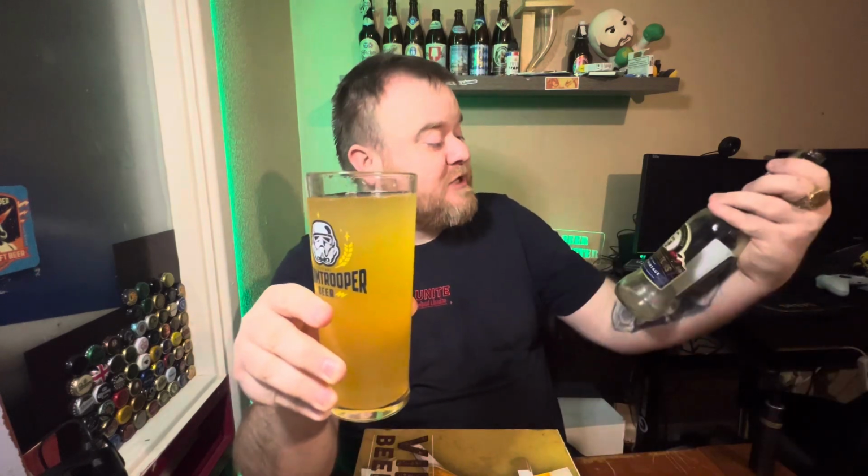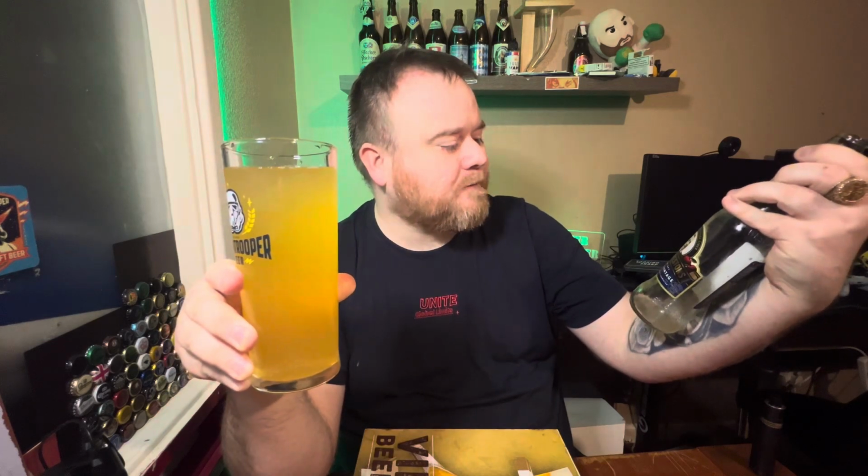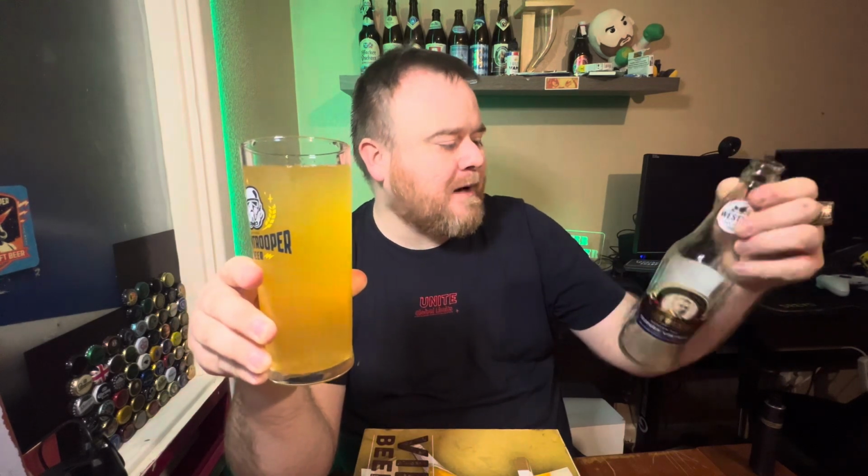Was it Henry Weston's Cloudy Vintage? I wonder what makes it vintage. I suppose they age it or whatever. I don't know. Do you age ciders like you do wines and that? I'm not sure. Let me know in the comments if you know anything about ciders. Anyway, check out the aromas.